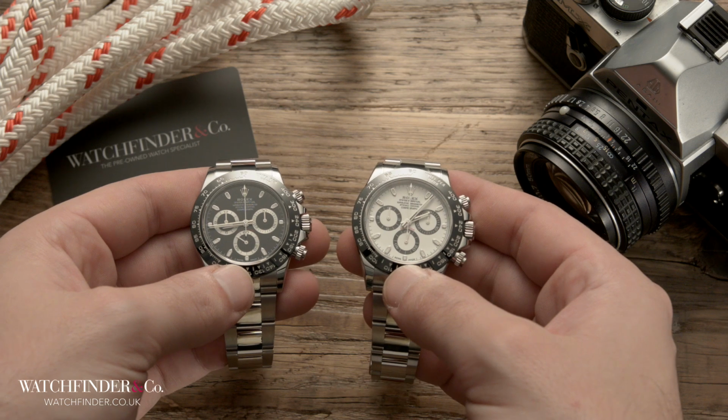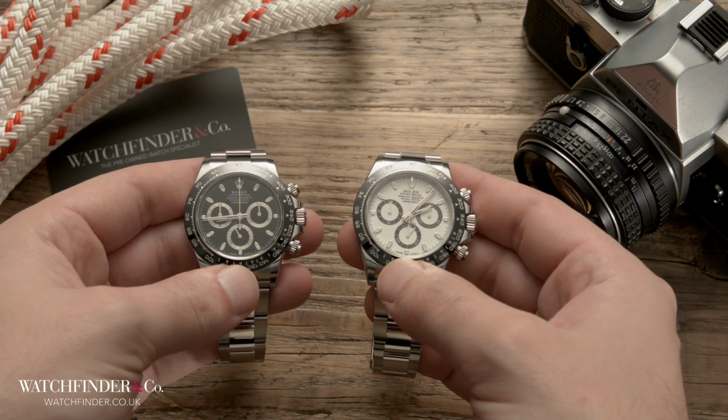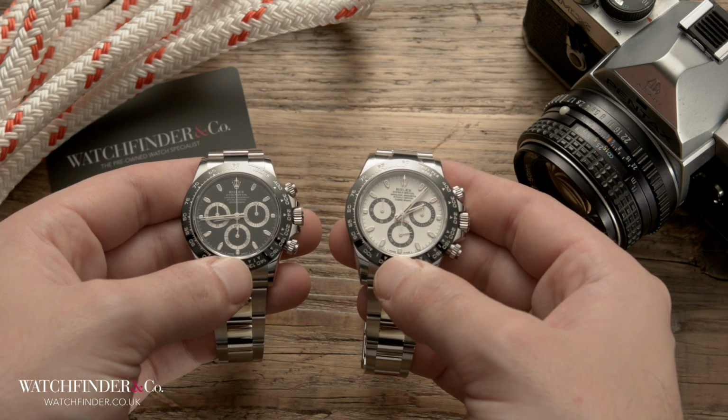Rolex has absolutely delivered on a ceramic version of its popular stainless steel Daytona. Whether it's what you're looking for? I guess there's only one way to find out. You'll have to buy one, if you can find one.